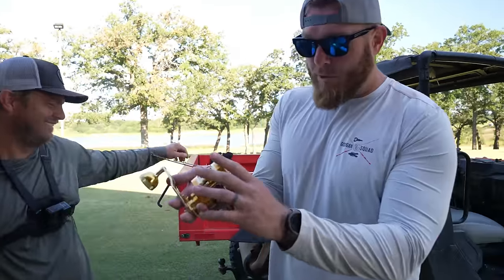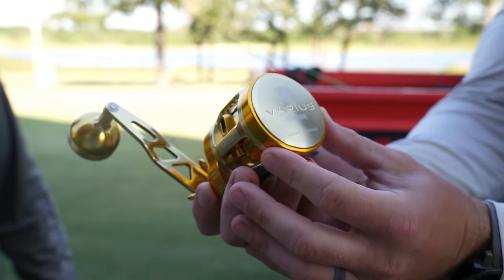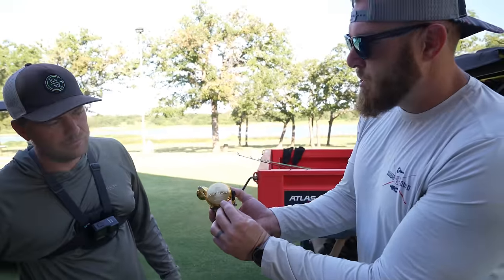Look at it though, it's actually really beautiful. I mean, the etching on the side right there, the Various, which I guess is the model. Yeah. Light jigging is what that says, light jigging. Okay.